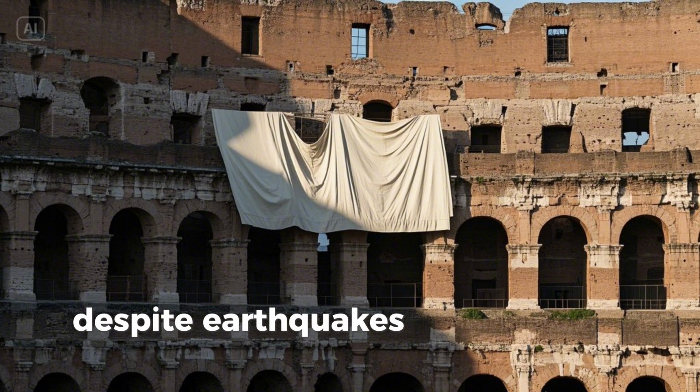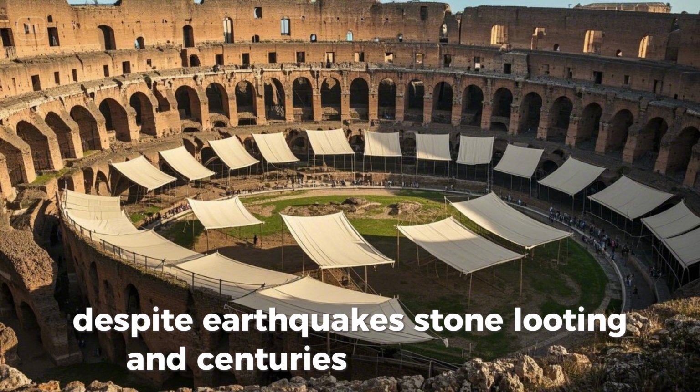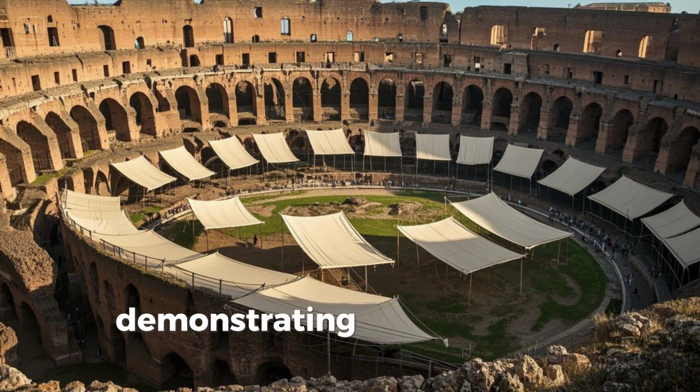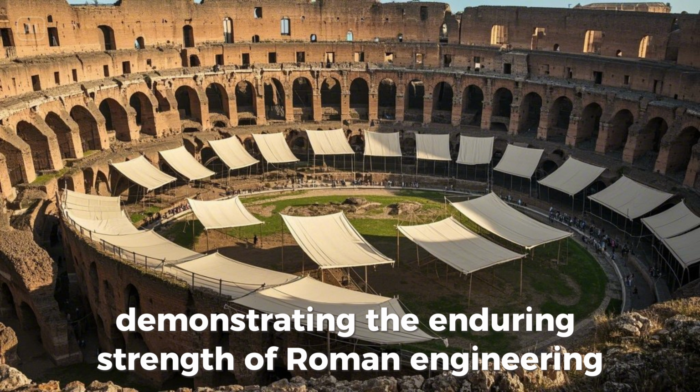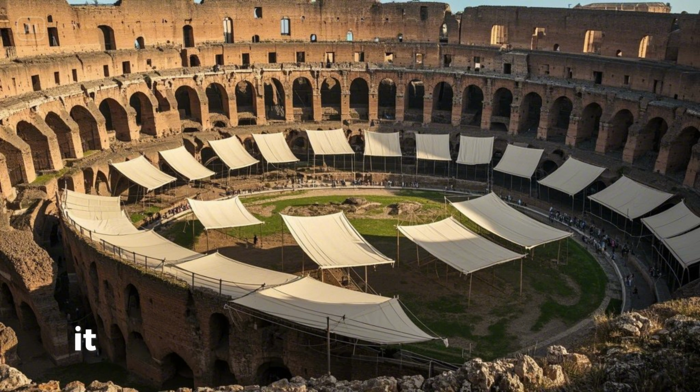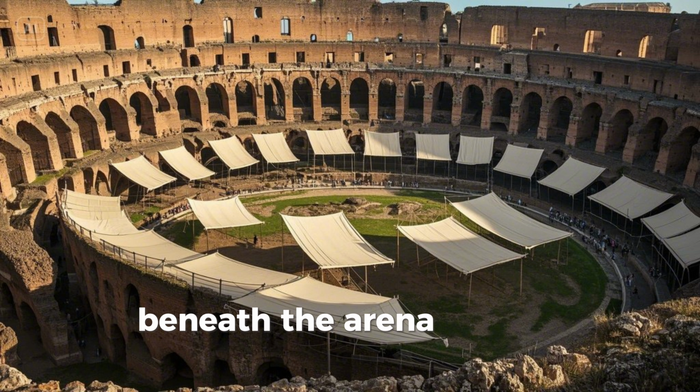Despite earthquakes, stone looting, and centuries of weathering, its core structure remains intact, demonstrating the enduring strength of Roman engineering. Today, the Colosseum is not just a historical ruin, it is a blueprint for modern arenas and a lasting symbol of human innovation. Beneath the arena lay the hypogeum, a complex network of tunnels and chambers where gladiators and wild animals were held before contests began.